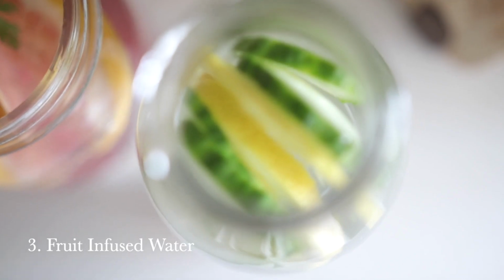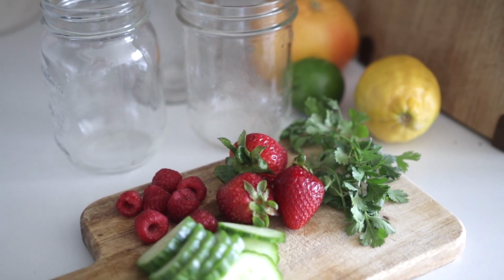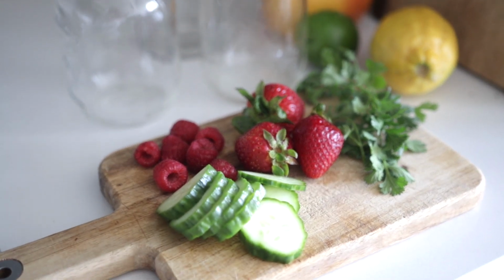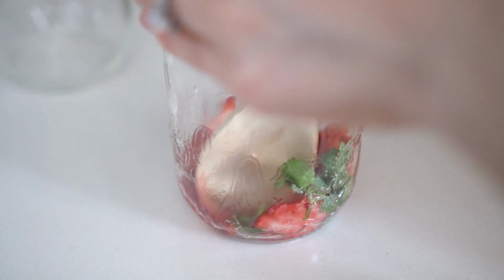Next is to hydrate. Any time of year it's important for us to stay hydrated, but especially when the weather gets warmer, it is so key for us to be drinking plenty of water because we are sweating more and it's hotter. But one way that you can make this fun and fresh and a little bit more enjoyable is to try some fruit infused water. It's really just as simple as taking some water and adding different kinds of fruits or herbs to it to make it really flavorful.